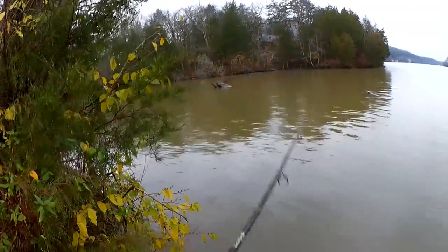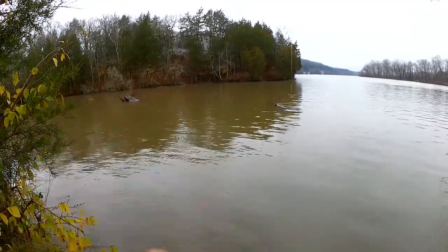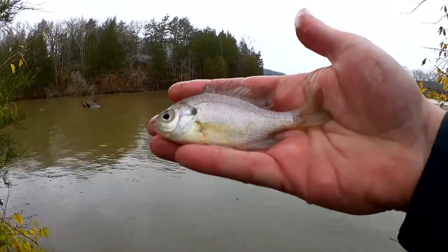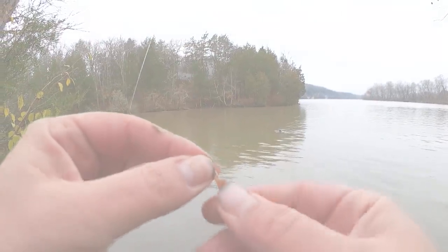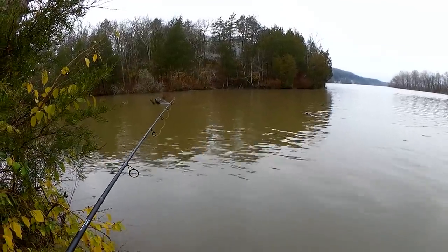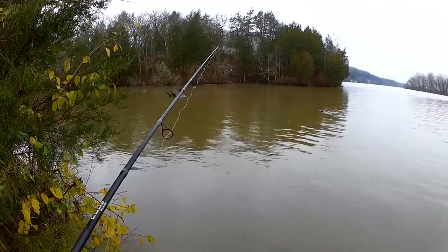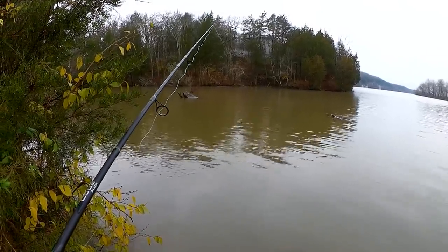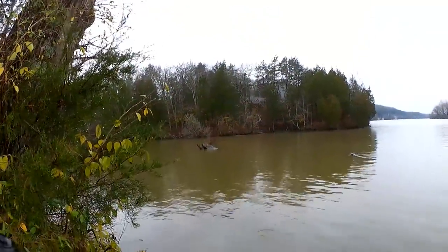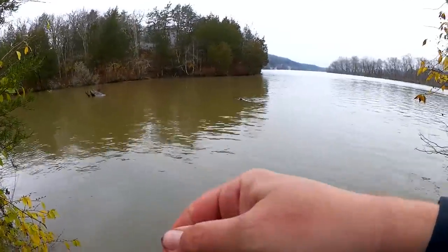I think I got that one. Feels like another small fish. Really small. As it gets colder and colder, it seems like the bigger fish leave and only these fish are left behind. I got one 7-inch bluegill today. The rest have been really dinky. Got him. He was stuck in the trees. Got him free though. Yeah. 6-inch bluegill.